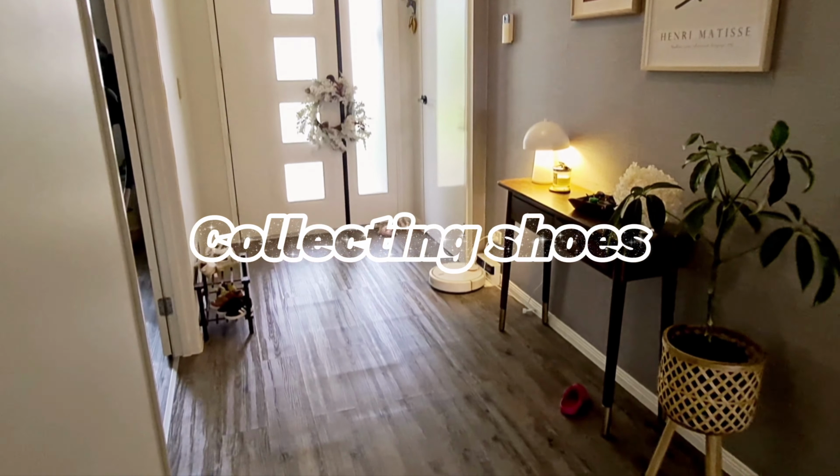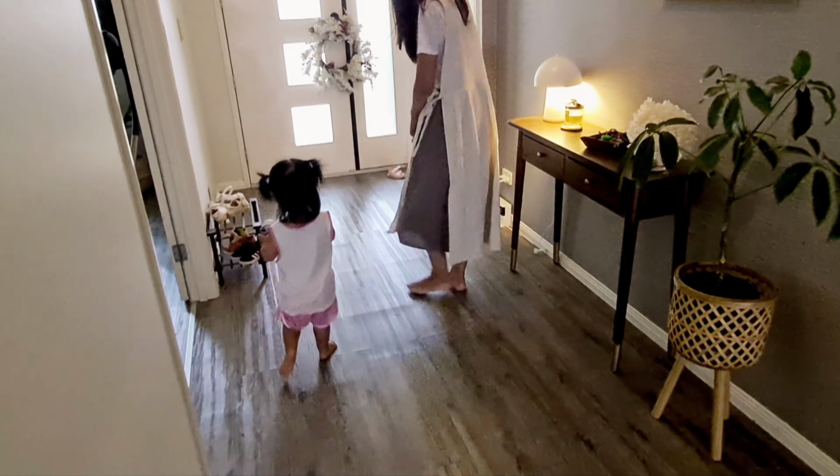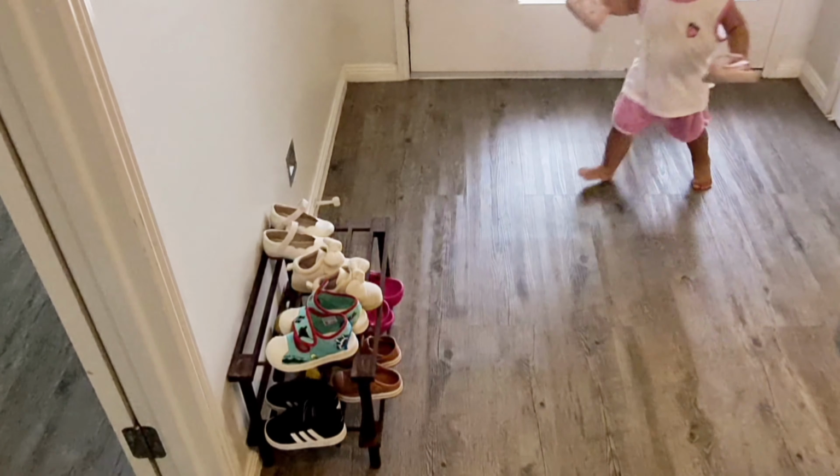In our entryway, we have a small and low shoe rack where Alina can pick out her own shoes when we are getting ready to leave the house. Alina likes to practice putting her shoes on and off a lot lately, so her shoes tend to go everywhere in the house. When that happens, I gently direct her to put them back on her shoe rack.